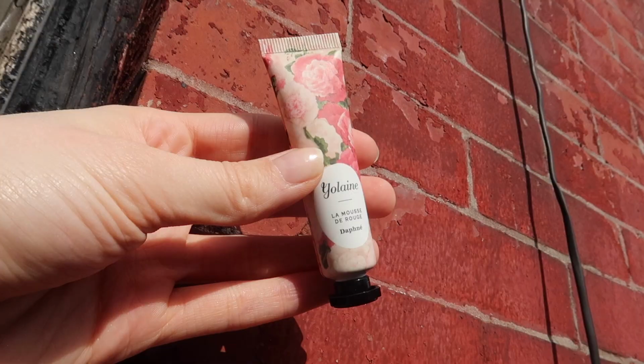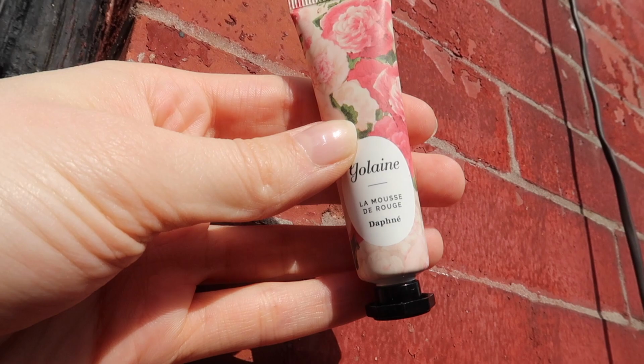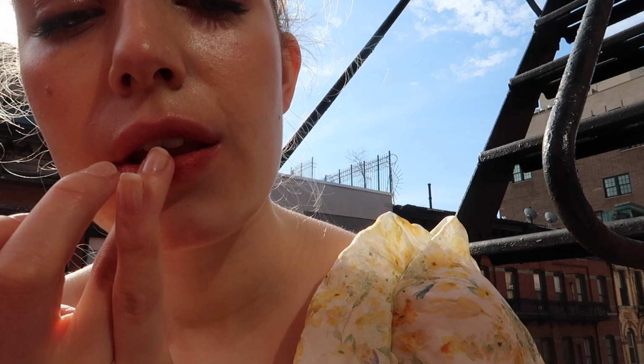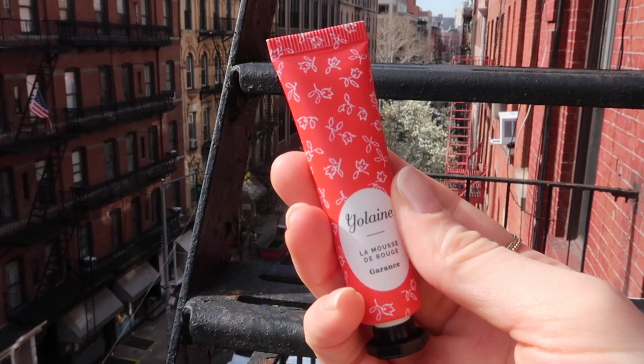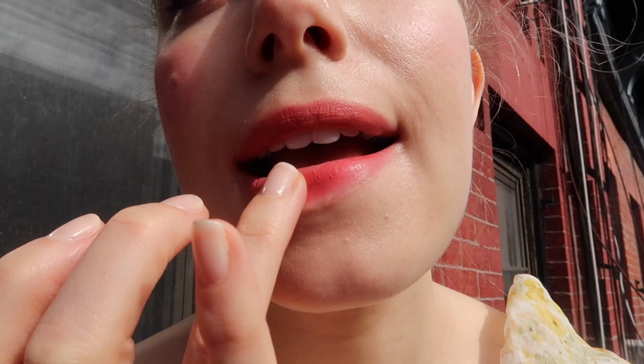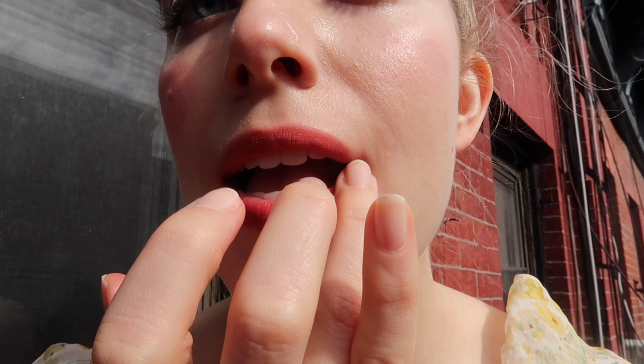Next is Daphne, which is a nude red. So it's perfect for when you want a little bit of color, but without overdoing it. And then you have Garance, which is the iconic and universal red, but it's still elegantly casual enough for every day. It's beautiful.